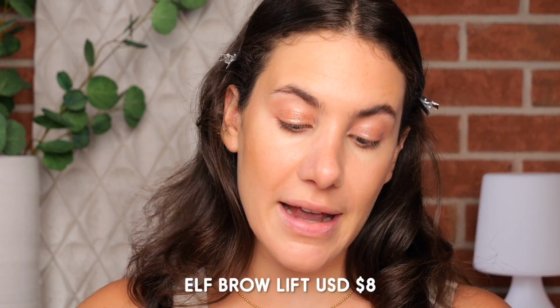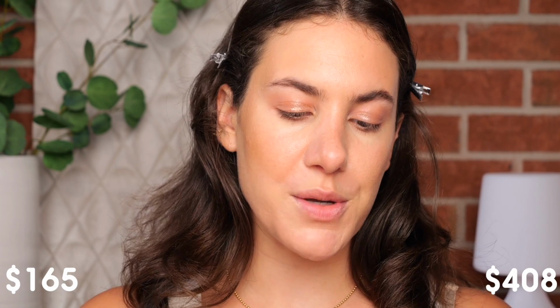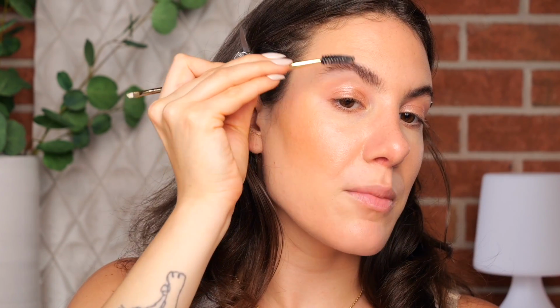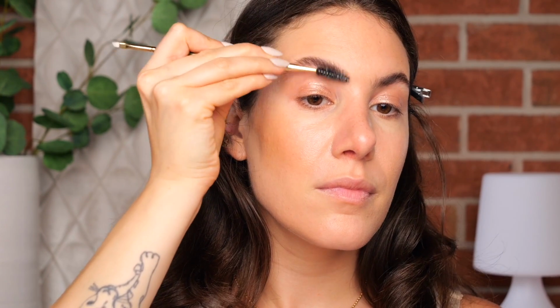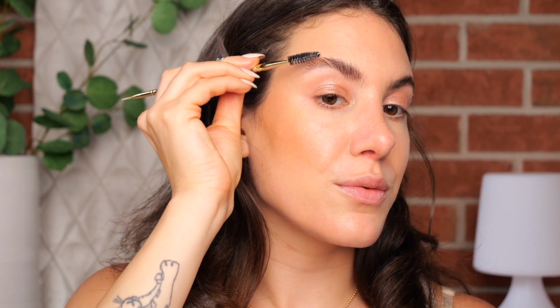And I'm gonna brush my hairs up. And then on the other side, I'm gonna be using my e.l.f. Brow Lift Brow Gel, which is also clear. And I'm gonna just apply that with a spoolie. Again, do the same thing and brush all my hairs up. This is, by the way, an incredible clear brow gel if you want your brows to look really, really defined and flat.